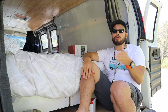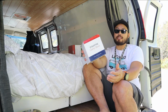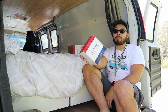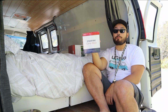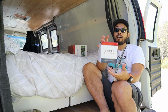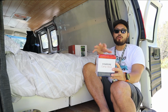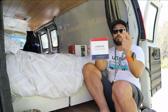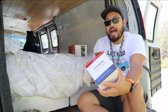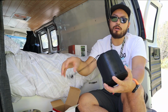Now, speaking of cooking, we cooked on the butane stove, and 4Patriots actually sent us this little camp stove. We didn't use this because we are currently in a fire ban, and this takes solid fuels so we cannot use it. However, I do want to talk about it, and we will include a bit of footage of me playing with this at home because I really like these afterburner style camp stoves.